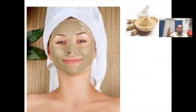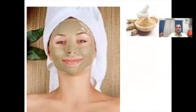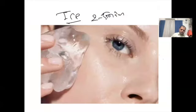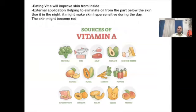So these two things are very natural: applying ice and applying clay or multani mitti will close your pores naturally. If your pores are not in the normal hole shape, they will catch dust particles, and again there will be whiteheads, blackheads and acne. So if you don't want any further acne, pimples, whiteheads and blackheads, apply ice and multani mitti. Now, do not forget to take vitamin A.